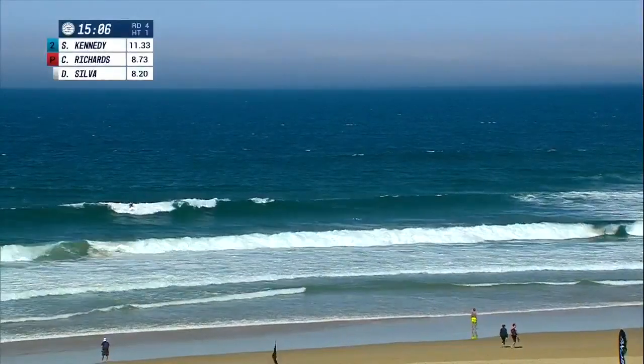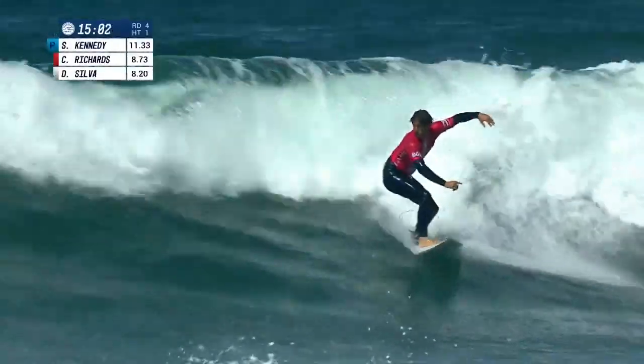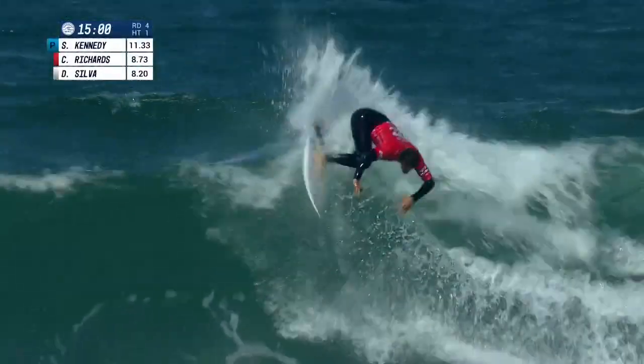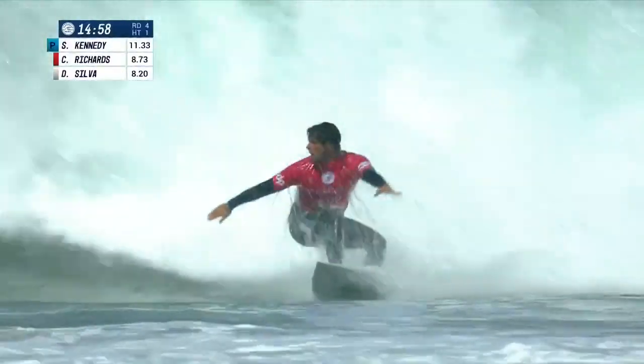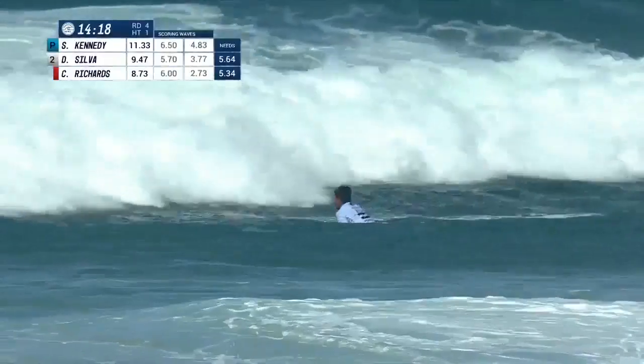Less is more in these kind of conditions. And we are seeing that as a trait amongst our Championship Tour surfers here in the draw. Cam Richards now. Nice hook. Free floats, it won't come around the section. Absolutely.